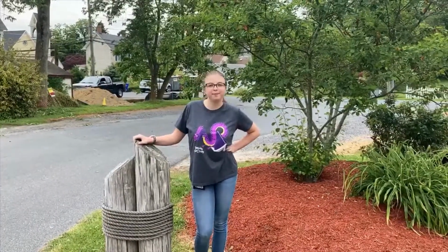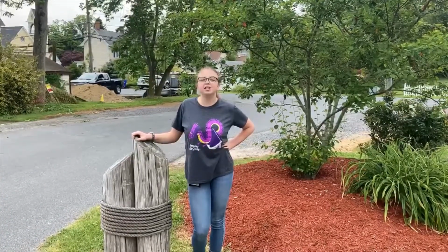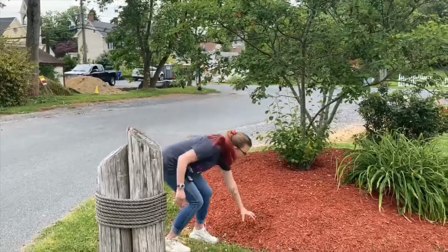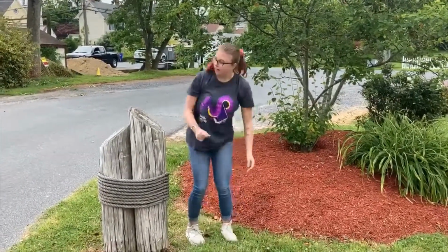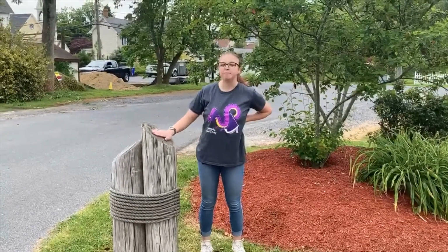Miss Jillian, what's a texture walk? That's a great question, Miss Rachel. We are looking for things in nature that have textures. This mulch is very rough, and the grass is soft and a little wet. This post is hard and kind of bumpy.